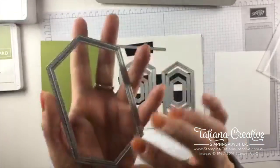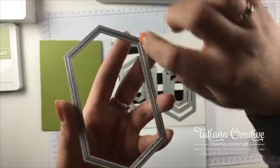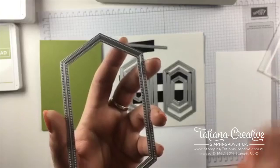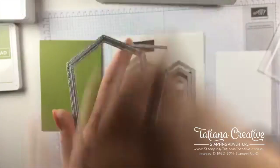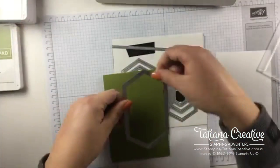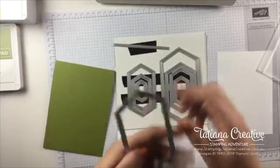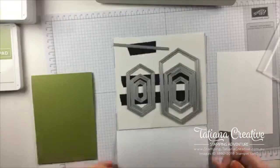What is really cool about these dies is that in the middle you can see the cut line of the label, and then it puts the stitching on both sides. So you get stitching on your die cut piece and on your negative. You can use that to your advantage. And what I'm thinking is we'll be cutting it something like that, but I might go down the size. Yes, I'm happy with that size.